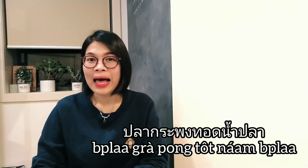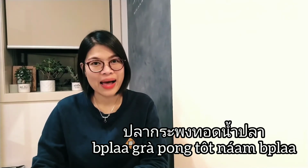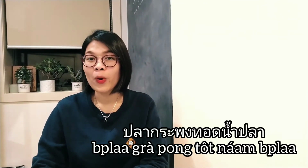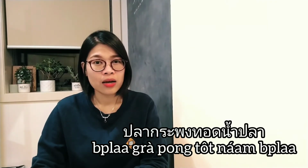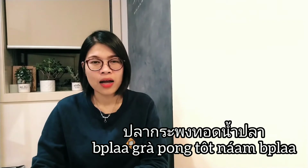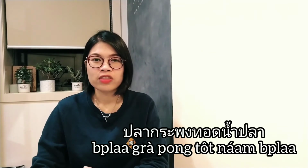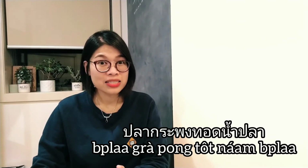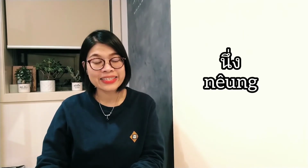One of my favorite deep fried dishes is ปลากระพงทอดน้ำปลา. Have you tried this dish? ปลากระพง is barramundi, ทอด is deep fry, and น้ำปลา actually means fish sauce. But I don't think they would deep fry it with fish sauce. In general, they would have deep fried barramundi with spicy mango salad. Delicious.